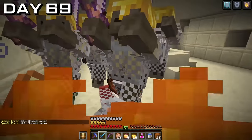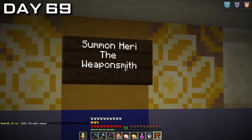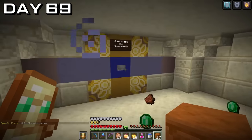All the spawners should be gone. Bruh, they just don't stop coming, do they? All right, we're finally here. What does this say? Summon Kiri the Weaponsmith. Oh, that doesn't sound good. All right, let's click it.